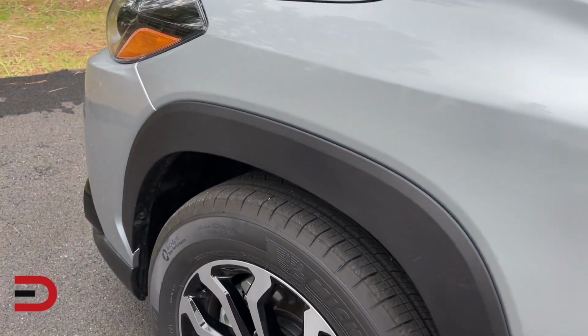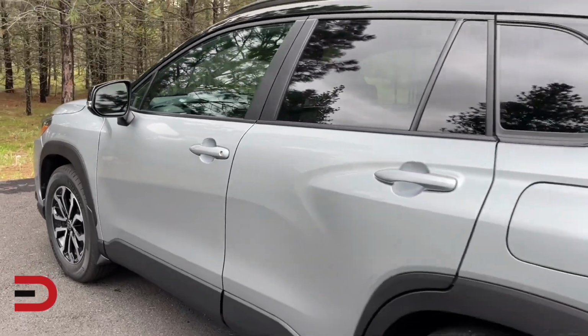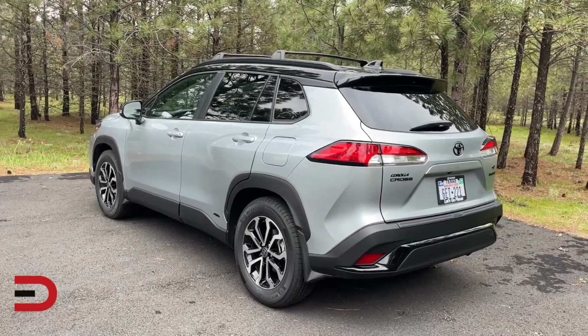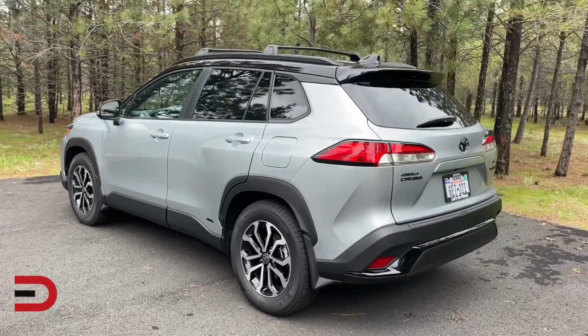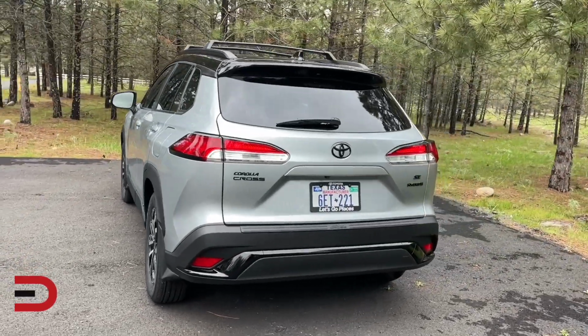Speaking of which, there are 3 new grades available, S, SE, and XSE. I have the SE in this Sonic Silver. The S and SE grades come standard with 17-inch alloy wheels, 8-inch touchscreen, a sport-tuned suspension, LED head and tail lamps, and smart key access. The SE grade adds privacy glass, roof rails, and paddle shifters, not to mention standard blind spot monitor and rear cross traffic alert.